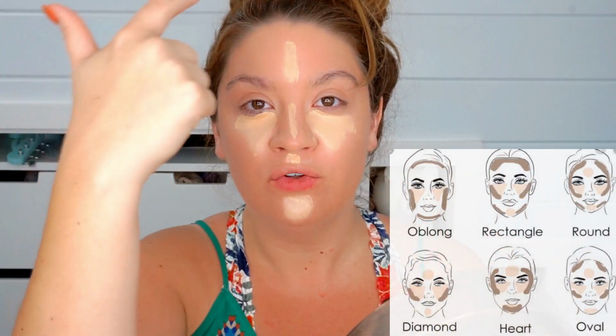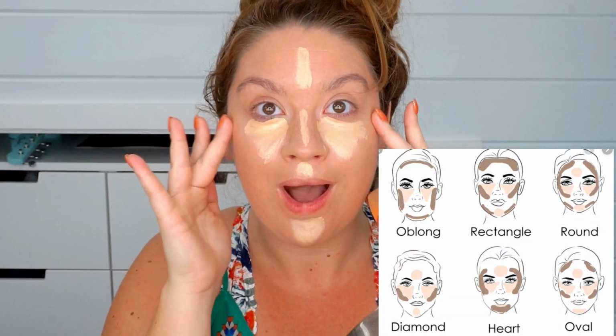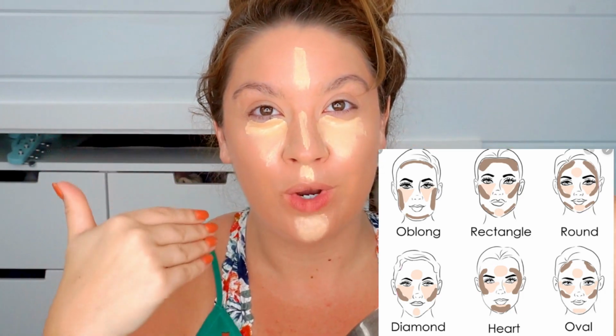Sometimes more oval faces need it more here and just direct, not so wide out. I have more of a square round face, so this tends to help with the natural highlights to make things start looking put together. Again, I also do the bouncing technique, and I use the flat side of my Real Techniques sponge.